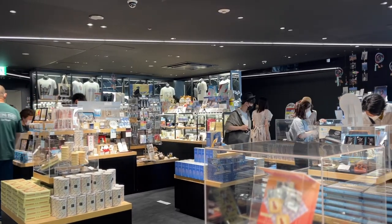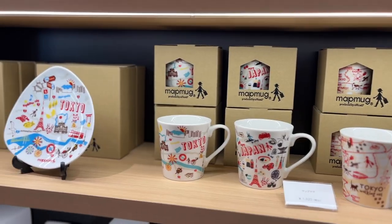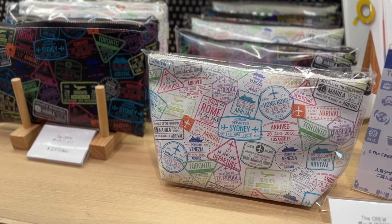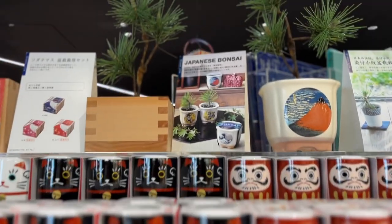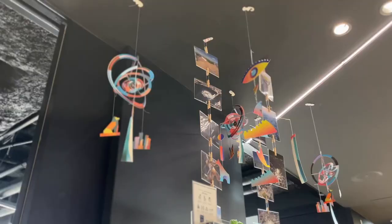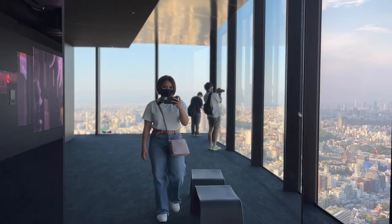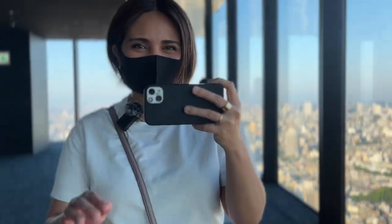The souvenirs for sale at the souvenir shop, in my opinion, have a very modern Japanese style to them, which is very on brand for Shibuya Sky. Lots of traditional art styles mixed into modern packaging and items. So now that we've made our way around Sky Gallery, it's time to go up to the rooftop.